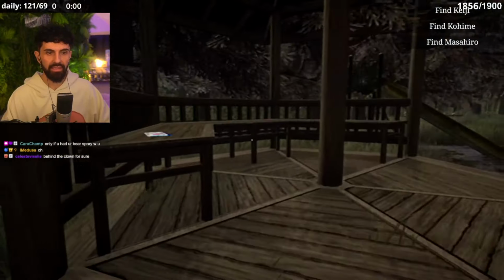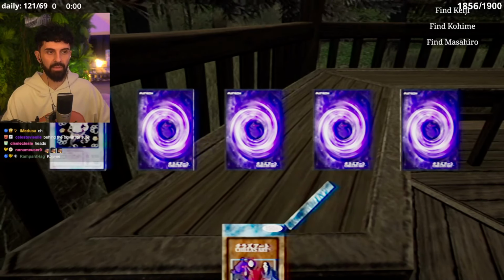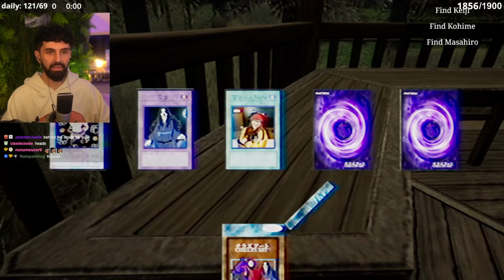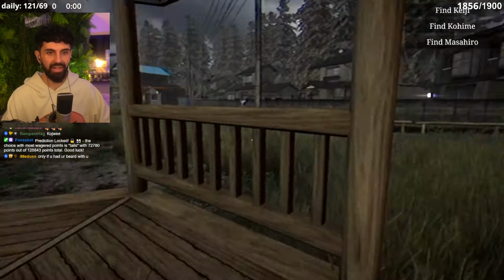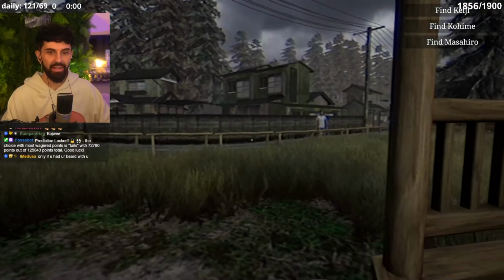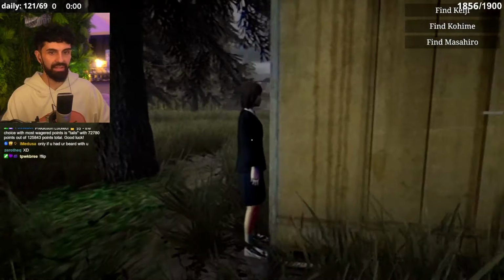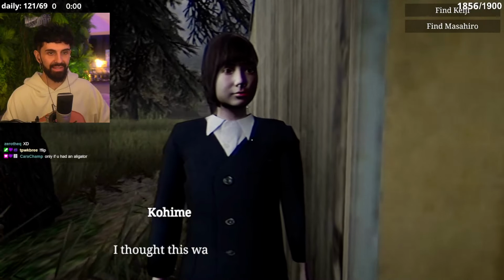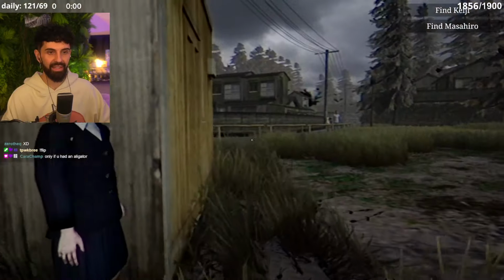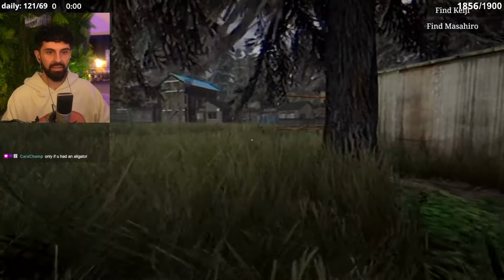Who the hell is that? Oh, more of these cards. Cool. These gotta be like collector items, I guess, or something. Oh, I see one. I feel like I shouldn't go and talk to that guy. I feel like I should just go and find my friends. I found you. Oh, shucks, I'm out. Let's go find the others. Yeah, let's stick together, okay? Please.